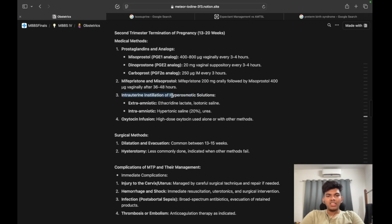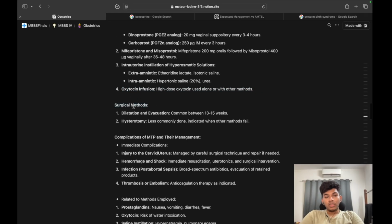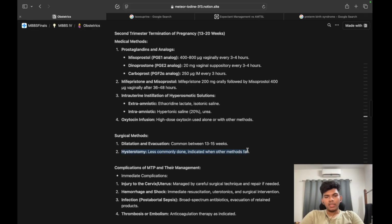Next, intrauterine instillation of hyperosmotic solutions. One is extra-amniotic, the other is intra-amniotic. For extra-amniotic, ethacridine lactate or isotonic saline. Intra-amniotic, hypertonic saline or urea. Any of these. Oxytocin infusion, high dose oxytocin used alone or with other methods. Then coming to surgical methods: dilatation and evacuation, common between 13 to 15 weeks. We are talking about second trimester here. Hysterectomy is less commonly done, indicated when other methods fail.